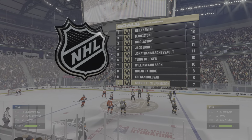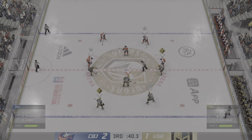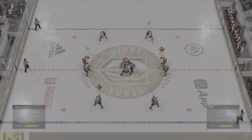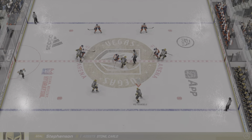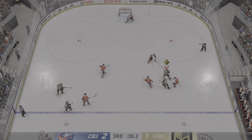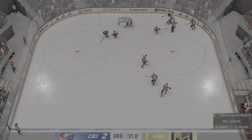The defending's been really solid. Eventually, you think, is it ever happening? Well, there it is. It's in the net. The Golden Knights win the draw here in the neutral zone. Steps across the blue line. Hangs onto the puck. And the extended stick ends that one.